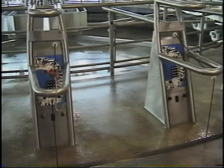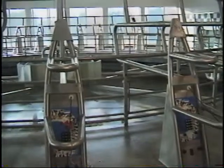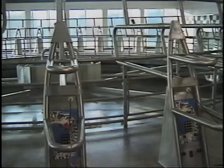to brush by. The Daytona stall dividers gracefully narrow as they rise from the cow deck to provide a wide and safe opening for cows' ribs and hips as they enter a rotating platform. And the concrete platform of the Daytona RMS-X provides cows with sure, comfortable footing.